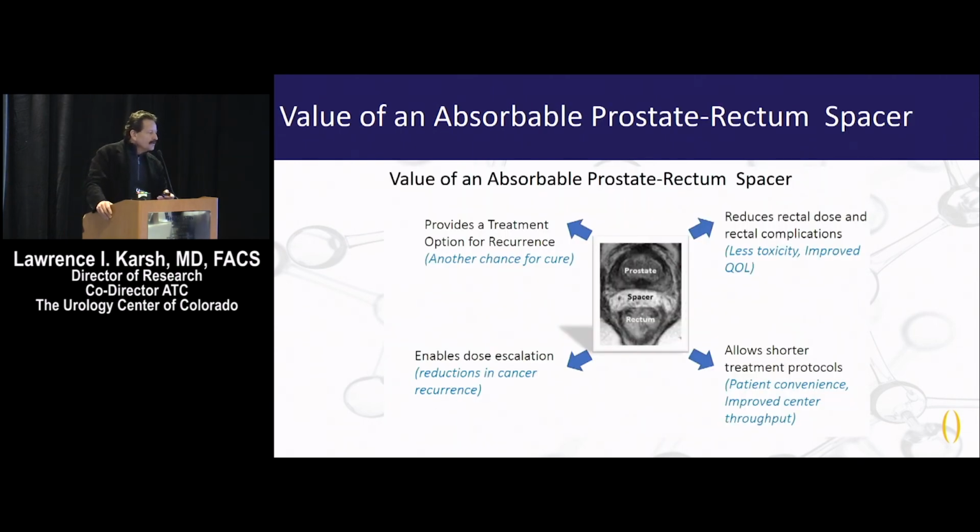And so the value is that it provides a treatment option for patients who have recurrence, maybe another chance for cure. It reduces the rectal dose and rectal complications, and we've got some validated quality of life measures that prove it in patients. And it enables dose escalation so that you can deliver more radiation to be tumoricidal. And it allows for shorter treatment periods.